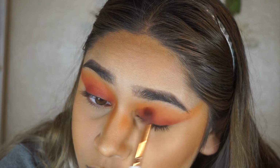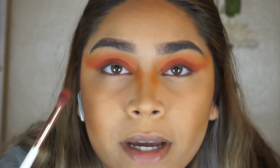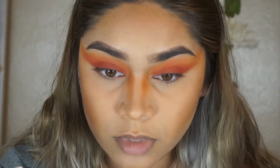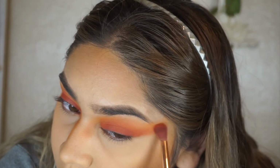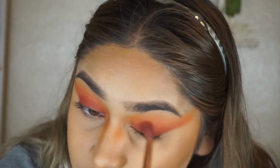So I'm taking the red shade and I'm just blending it into the orange shade while trying to keep it on my lid, just so you guys can see the orange and it's not completely blended away. And then I'm just gonna drag it out and blend it out onto my temples. I think this is looking really great. I really love red tones. I feel like it brings out my eyes.